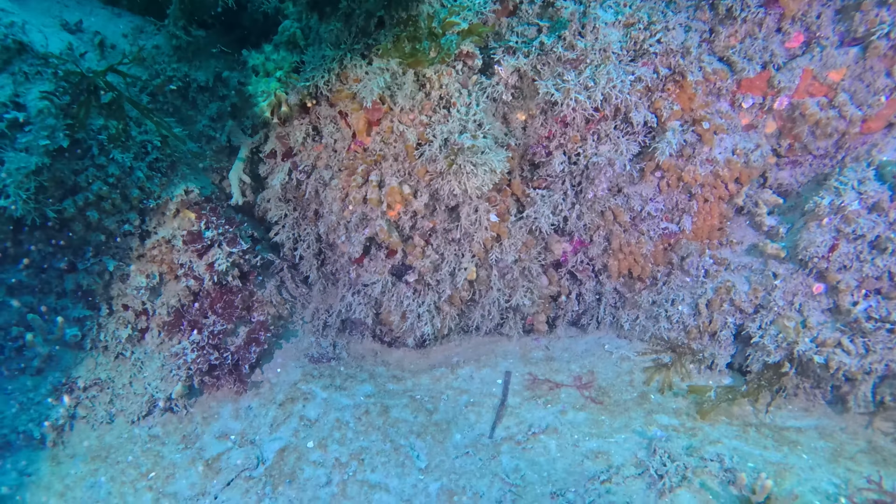Plenty of nudibranchs here. I don't know what type they are, but the clear ones with yellow bits on. I'm sure Mish would know. There's been a few more crayfish on this reef. Certainly been spoiled for them on this occasion.